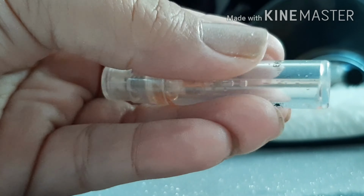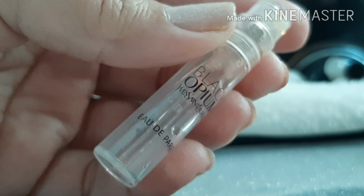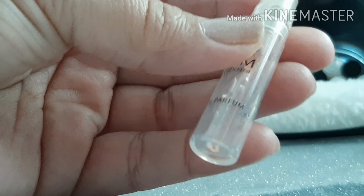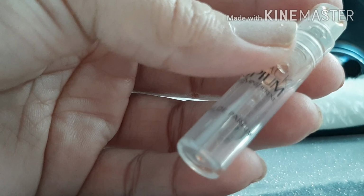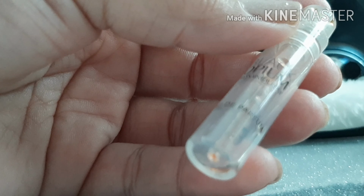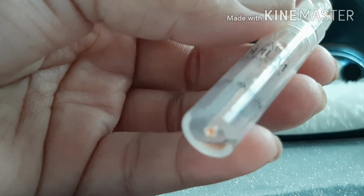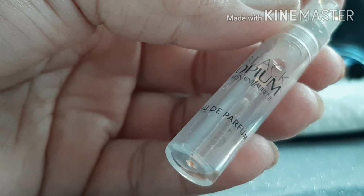Next one. This is Black Opium by Yves Saint Laurent, also the Eau de Parfum. I like this, guys. This is a nice perfume for fall and winter. I love the coffee note in the perfume. I love coffee. I wish it had chocolate in it as well. I'll probably search for a perfume with chocolate in it. Will I buy this eventually? But not now.